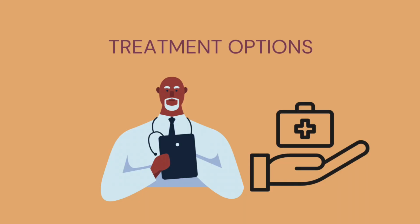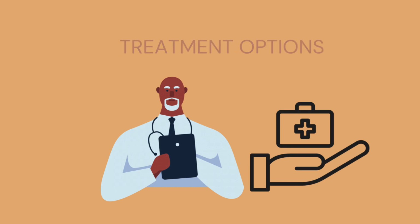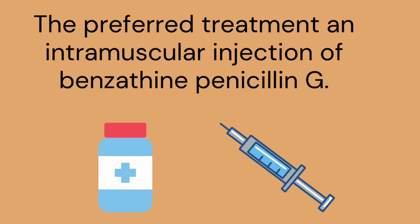So now, if you have syphilis, are you doomed or are there options? Actually, syphilis is one of those diseases that responds very well to treatment. An intramuscular injection of benzathine penicillin should be able to help you get rid of this infection. So if you're out there and you have this disease, don't die in silence.